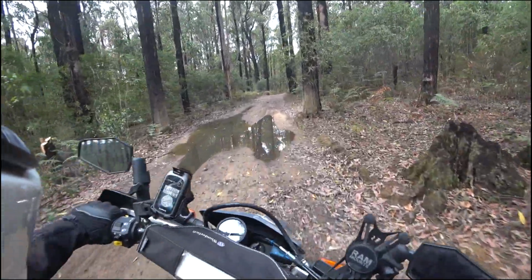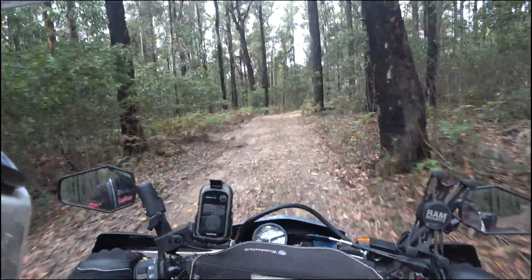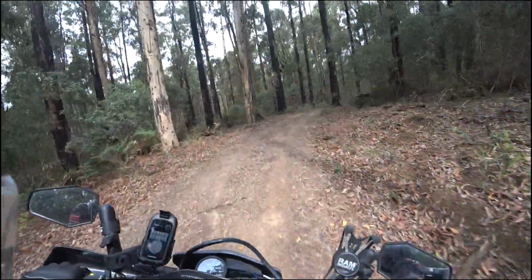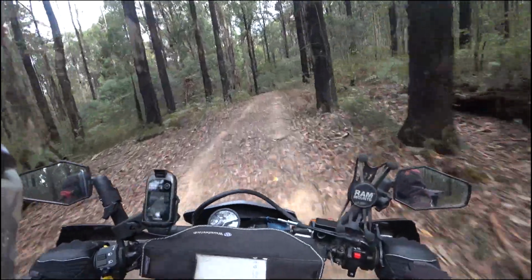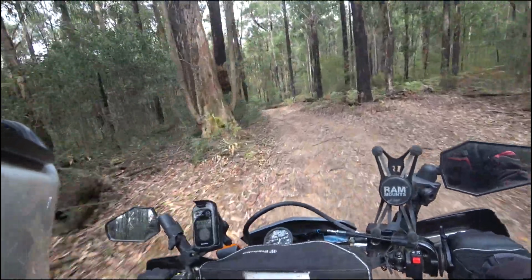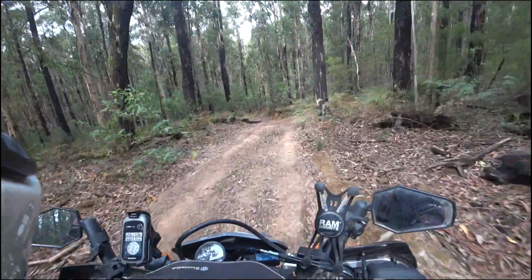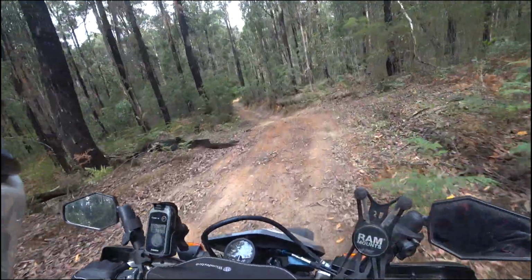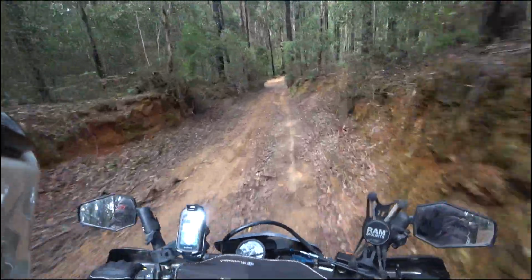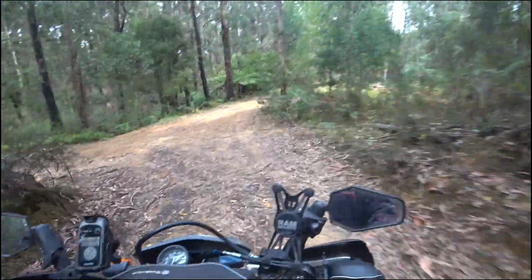You never know how deep these are with the four-wheel drivers around here. So like I say, you've got to be careful. Because I'm on my own and you don't want to go down tracks that you can't get out of, because now you're off the main road, main track, and the chance of someone coming along in here is slim.